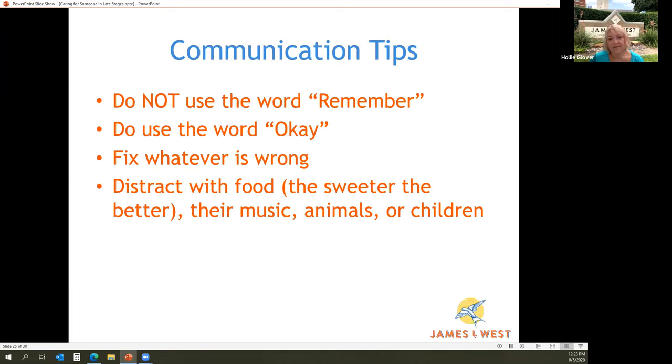This also is something that we teach throughout the course of the disease. We need to get rid of that word remember, using the word okay. Now toward the end stages of the disease, we want to use a lot of reassurance words. It's okay. I'm here with you. We're in this together. I've got you.